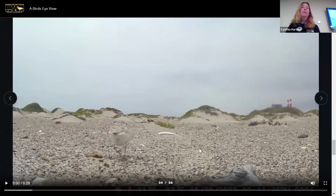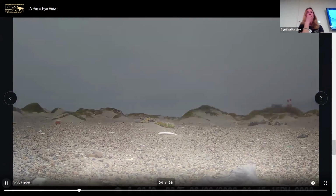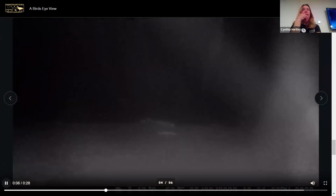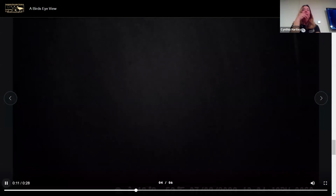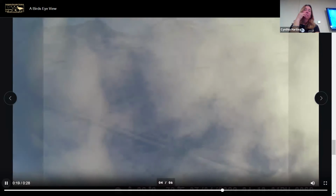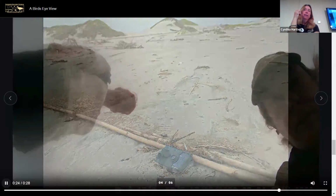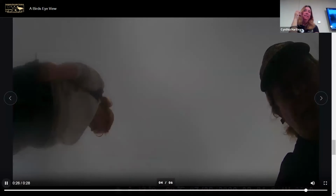It was a little difficult to actually capture exactly what happened, but this is the nest that got washed out in this tide event last July. Basically, my camera got washed out, and it's kind of hard to see what happened, but here's the nest. It happened in the middle of the night. These cameras are waterproof. That's how I found it. Still running.